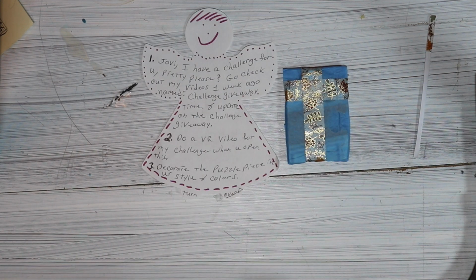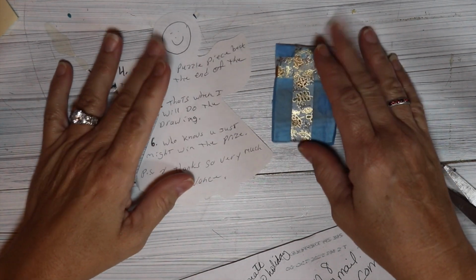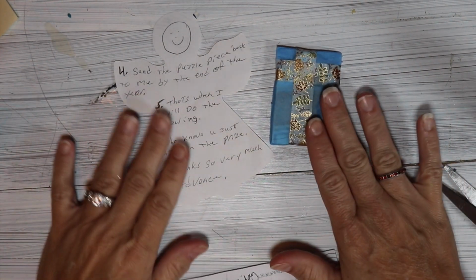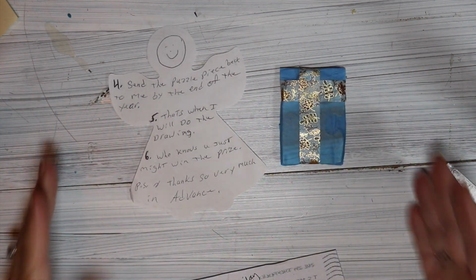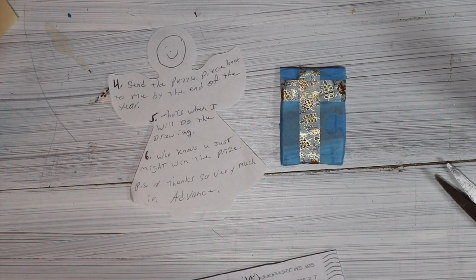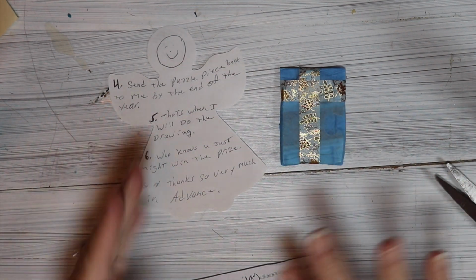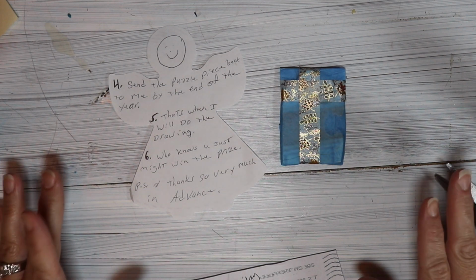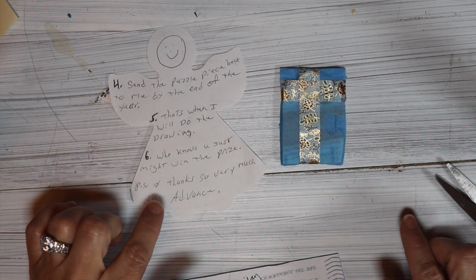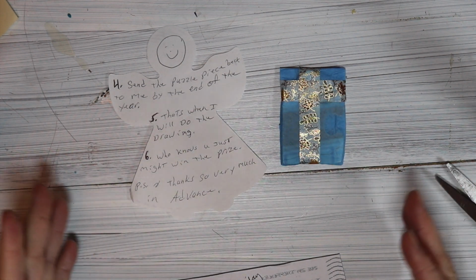All right, friends, so this is gonna be Shay's VR. She is Shay at Hobby Dock Bay. This is the VR for her challenge. And what she's having people do is she's sending puzzle pieces out. We're gonna decorate them and then send them back to her, and then she's gonna put the puzzle together. And she said if there are more people that wanna participate than there are puzzle pieces, you can send a puzzle.